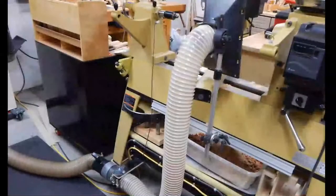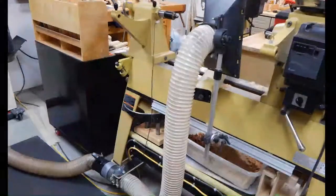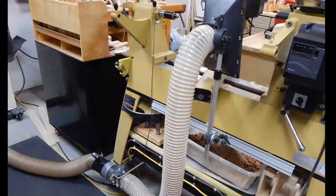And this is the arrangement that I've got for dust collection on the big lathe. This is very similar to a unit that's sold by Craft Supplies. This is a knockoff of it, and I really wish that I would have bought the one from Craft Supplies because this one is a little bit spindly. They went cheap on some of the hardware, and it turned out not to be such a great deal after all.